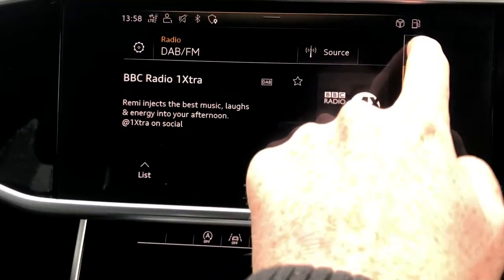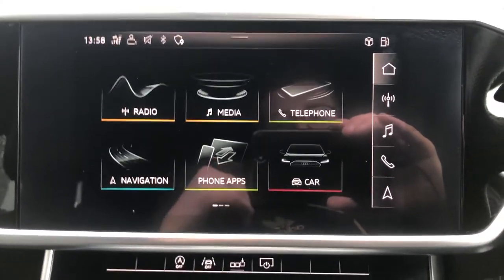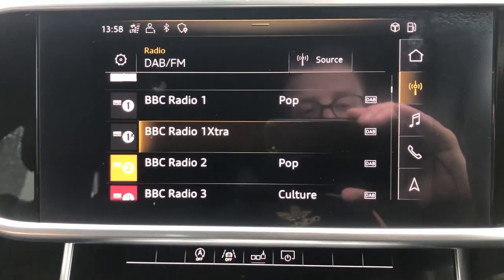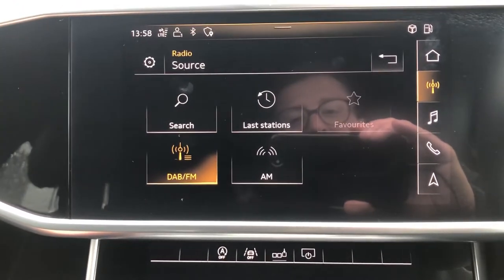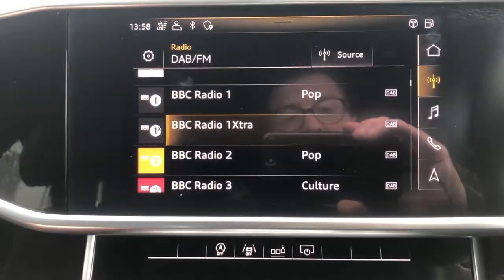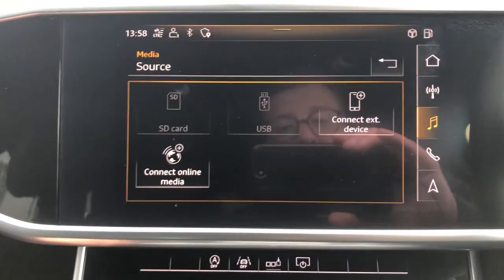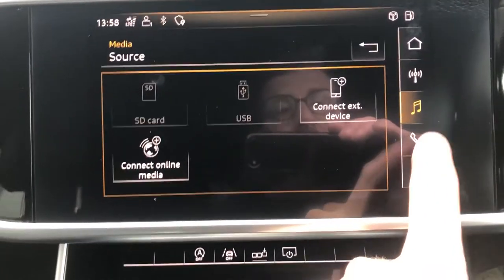So you can click on here now, and you can see that the media screen is much, much improved from the previous generation. If you click on radio, my fingers are a bit wet, so it's not really seeping through. You can see you can click on source, and you've got DAB, FM and AM, and you've also got the other options in terms of media. If I click on that button there, you see I can click on source, and I've got SD card, USB, external device, or online media.